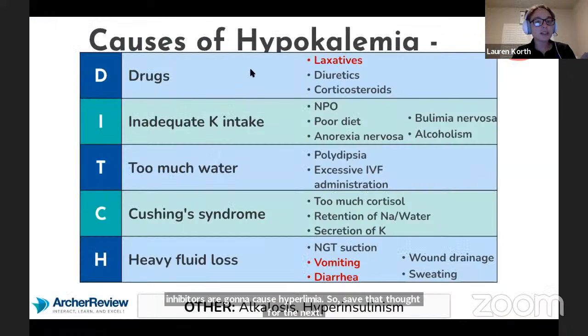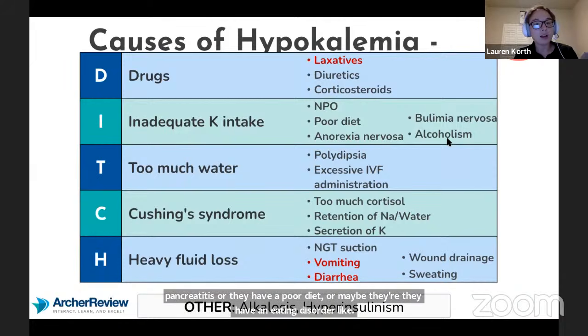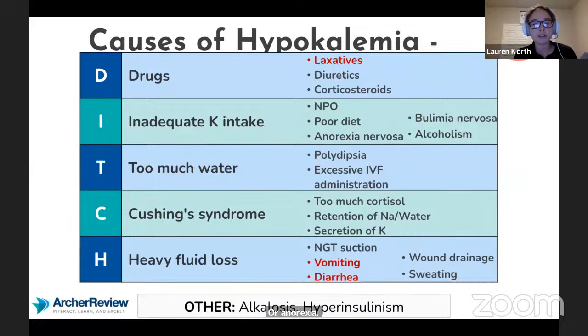All right, so some causes of hypokalemia. Remember the acronym DITCH. So drugs. You guys mentioned them. You guys are on the ball. Your laxatives, your potassium wasting diuretics, steroids. Not eating enough potassium. If they're NPO prior to surgery, or they have pancreatitis, or they have a poor diet, or maybe they have an eating disorder like bulimia or anorexia. Alcoholism. Alcoholism lowers all electrolytes, vitamins, and minerals because they are drinking their calories and they're severely malnourished. I do want you to remember that one for your NCLEX.